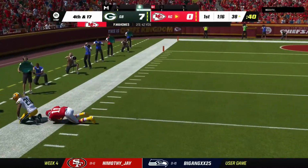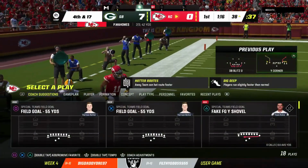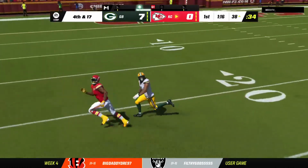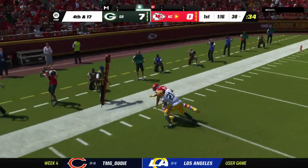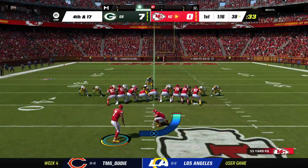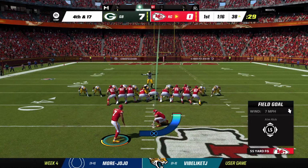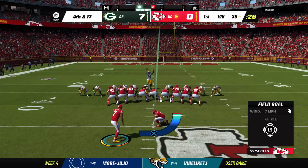Throwing there, but this pass is going to wind up incomplete. Nice job there forcing that incompletion. This is going to be a fun battle throughout this game, watching him try to take away that area of the field. So now on comes the field goal unit, and wow, this is no ordinary try here. This is officially a 55-yard attempt.